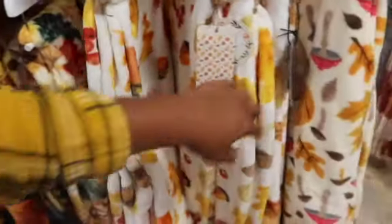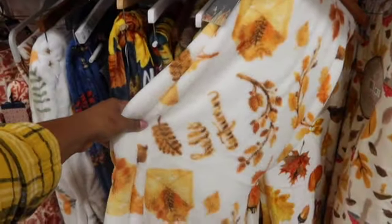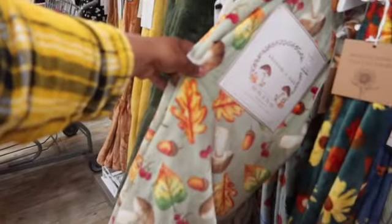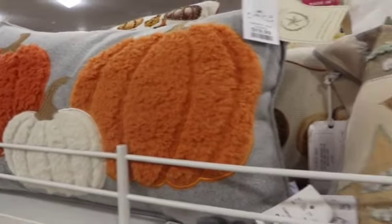I'm doing all this talking. I'm probably gonna have to do a voiceover because the music is kind of loud and I ain't trying to get no copyright. This is $16.99. I see some more over here, y'all. Look at these. These are so nice. This is $16.99. This is cute. I got the pillows. This is $24.99. This is $19.99. I like that one back there.